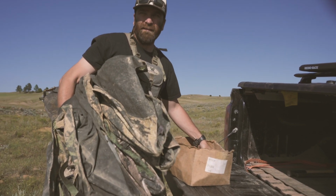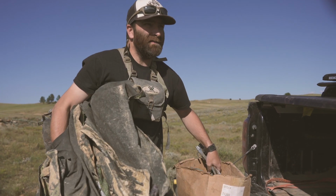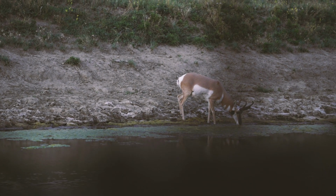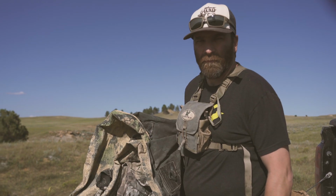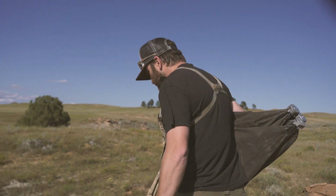Getting ready to set the blind here at the Mad Cow, which is where I got my antelope last year. It's just always a consistent spot, so want to get this set up so we at least have somewhere to go, and then we'll continue to scout and get cameras put up from here, but always a good place to start.